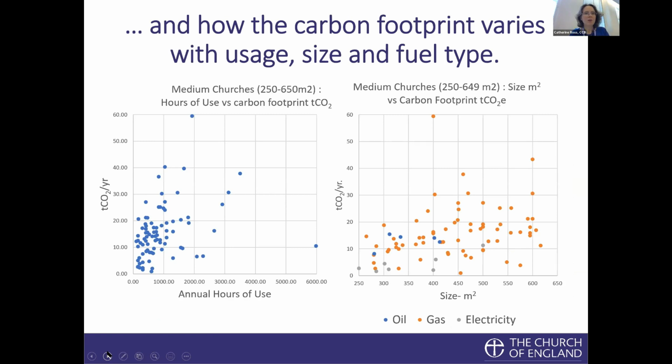There's a lot of detail in the report about the carbon footprint of different categories of church. I'm just showing you a couple of examples here. When we share the full report after the conference, you'll be able to go through the graphs and the tables and look at it in more detail, but I think it's just useful.